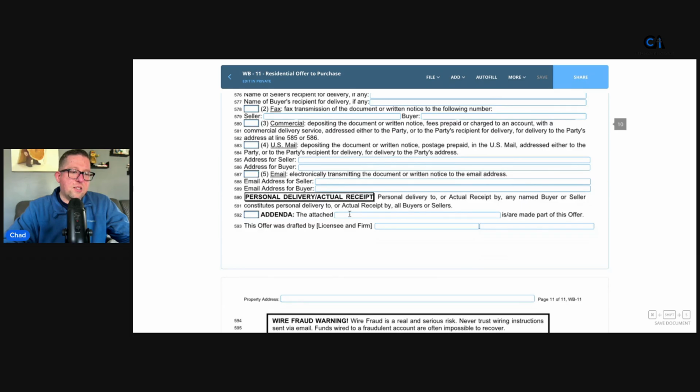Then any addenda, so like if it's built before 1978, the lead paint addendum will go in here. So the addendum S will go in here, be attached to the offer. If you're doing addendum A for any other inspections, like you're buying a house out in the county, so you want a well and septic system inspection, the addendum A will also be attached here.